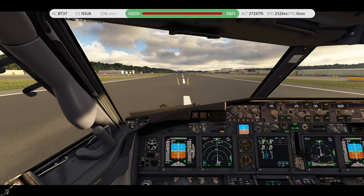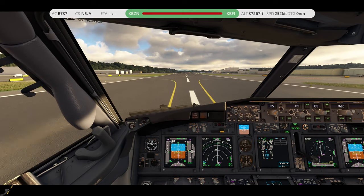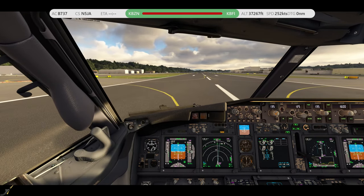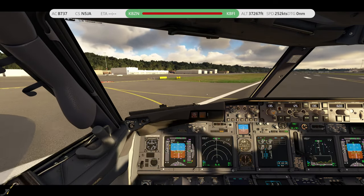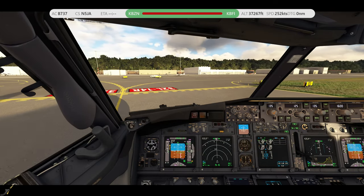Hour 19 minutes, we beat our time by like, is that 13 minutes? Nice. Sweet. Boeing Field, Seattle. Welcome, y'all. Awesome.